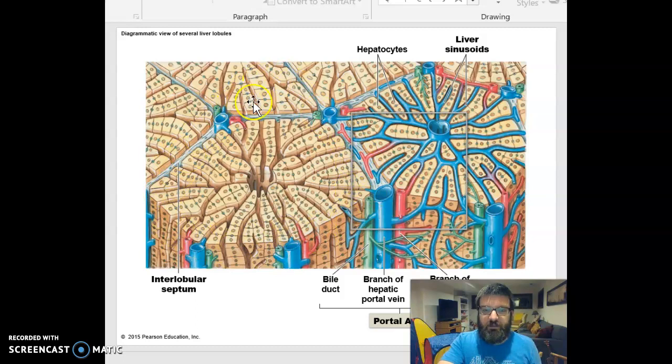They're like hexagonal, and in every corner you have a triad, right? A piece of the hepatic portal vein, a piece of the hepatic artery, and a piece of the bile duct, which comes from these ductules, which come from inside these lobules, and you can see this right here as it dumps into one of these bile ducts. And then in the middle, you have a piece of the actual hepatic vein.